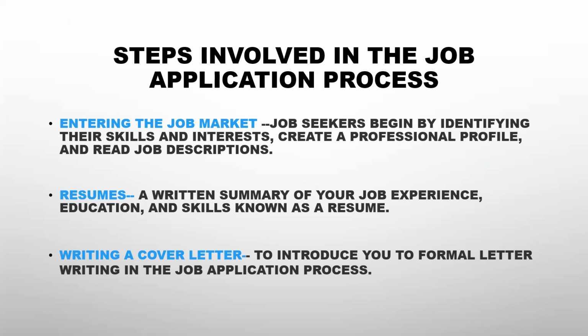Entering the job market is the first step involved in the job application process. Here, we will be reviewing how people begin looking for a job. The content goals will help you identify your skills and interests and read job advertisements. The second important thing to be focused on is the resume. What is a resume? How long should it be? One page, two pages? What should it include? And what's the difference between a resume and a curriculum vitae?